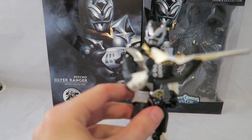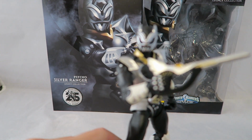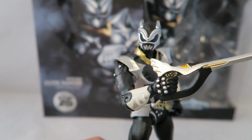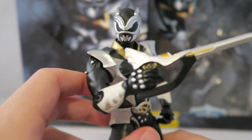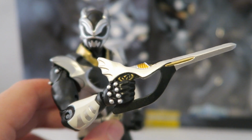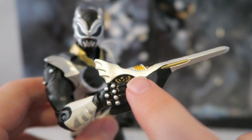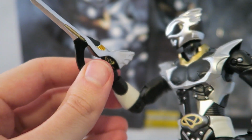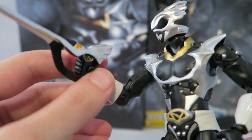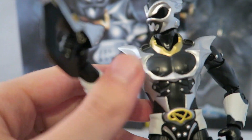But yeah, this figure is pretty much the same mold as you would get with Psycho Green, which we already did, and the other Psychos, or at least the guy Psychos. Hopefully the girls will happen. You do get his weapon here, which is basically a psychoized version of the Super Silverizer, which is really nicely painted. They did a really good job. It's almost Figure Arts level in that level of paint. I don't remember if it has an official name. It's like the Super Evil Riser or the Super Psycho Riser.